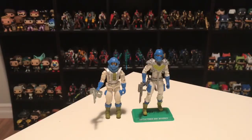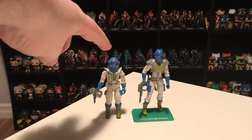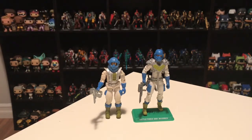So the first figure we're going to look at is Maverick. And this is Maverick version 2. This is version 1 from '87. And these are the only two versions of Maverick that we've ever gotten. Maverick was the Vector pilot. That was the name of his futuristic jet.